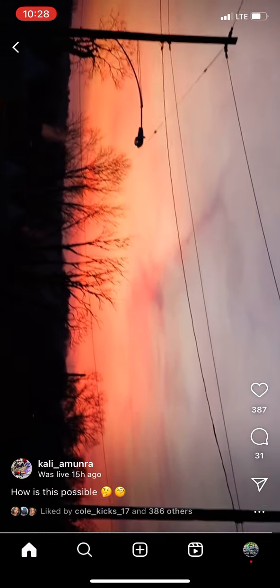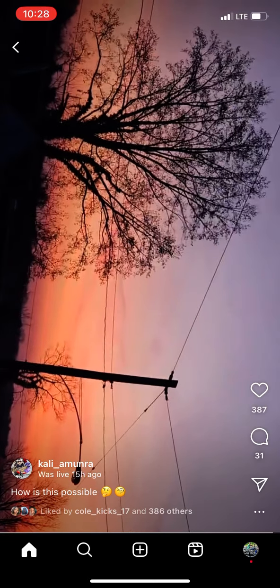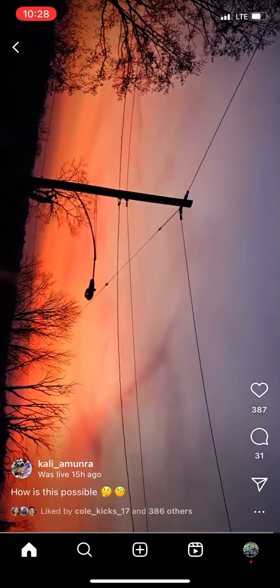And then the sun is rising. And look at all that red iron oxide dust. Oh, look at all that red iron oxide dust.